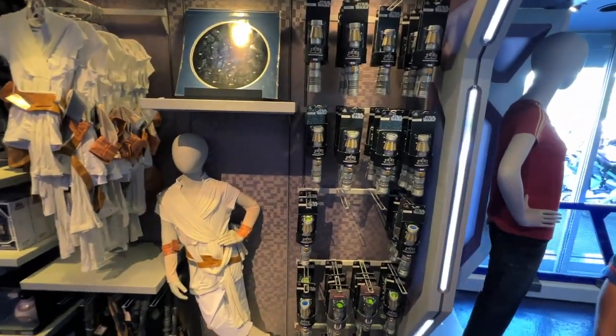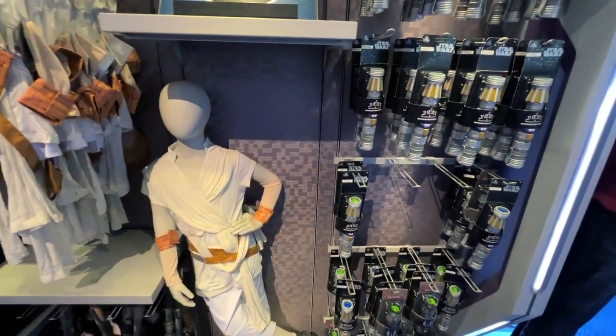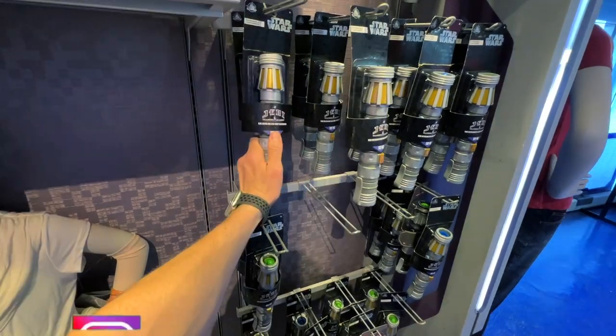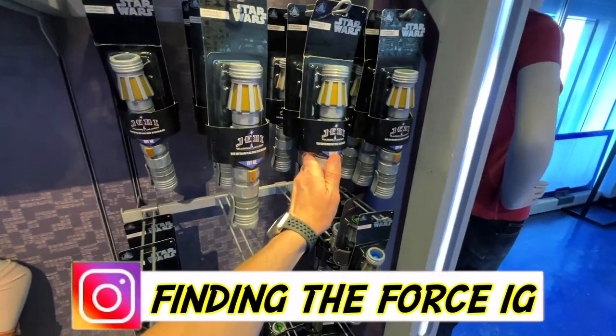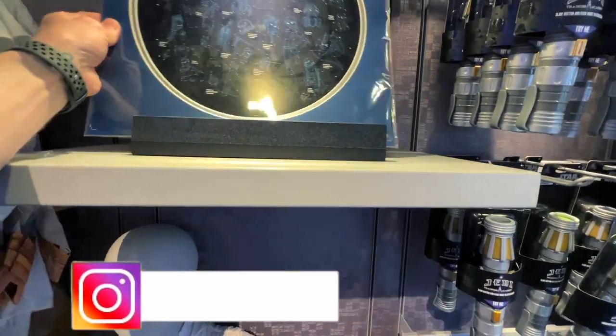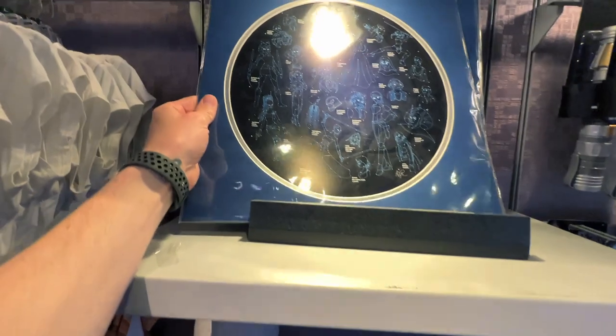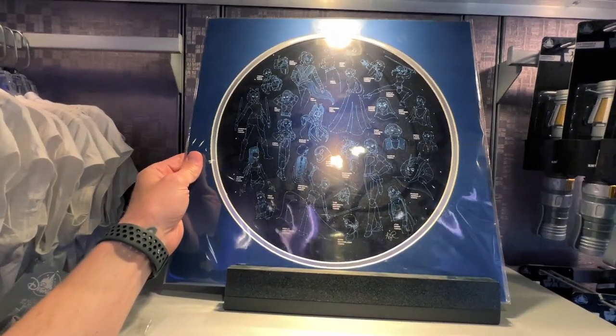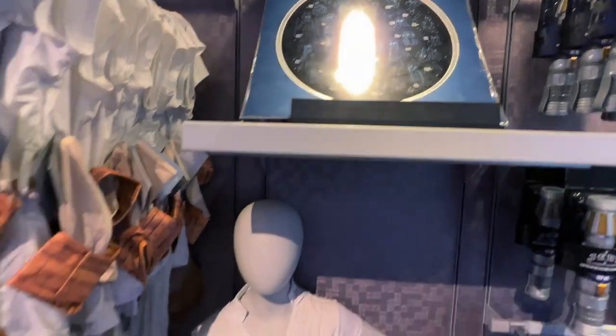We got tons of Rey stuff here. Jedi training sabers. And we can't try these ones, I guess. Try me, I can't try. Whoa. Constellations of characters. Very creative, haven't seen that before.